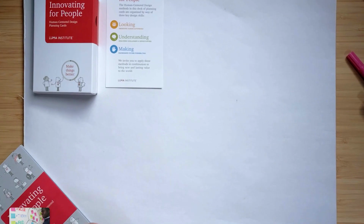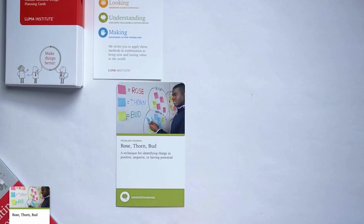I usually start off with the rose, thorn, bud method, and you can see this in the understand category. And the rose, thorn, bud really encourages the team as individuals to explore within a specific topic what is good about this topic, what is bad or negative, and then where's some of the potential. Now that generates usually a lot of insights from individual team members.